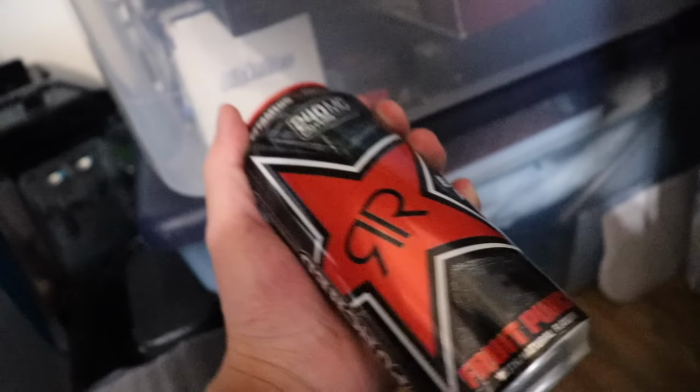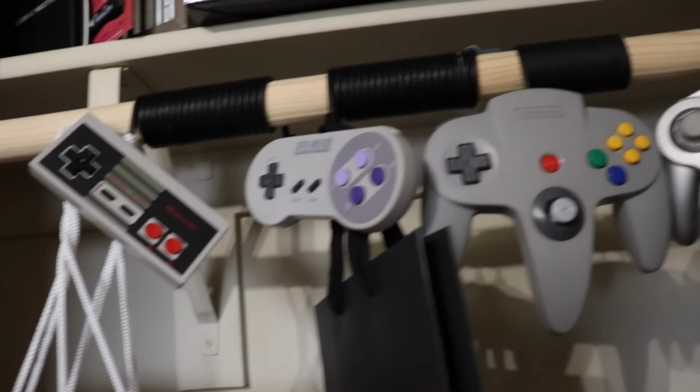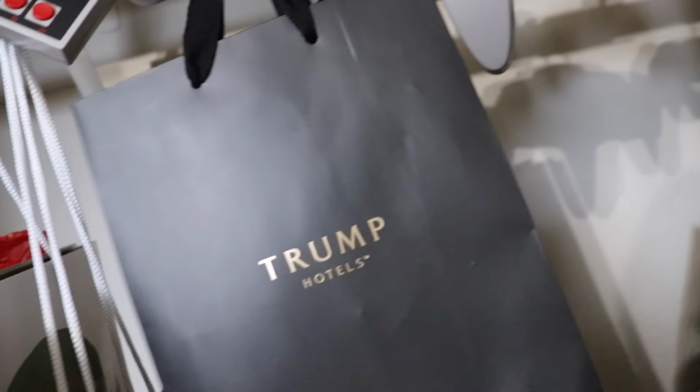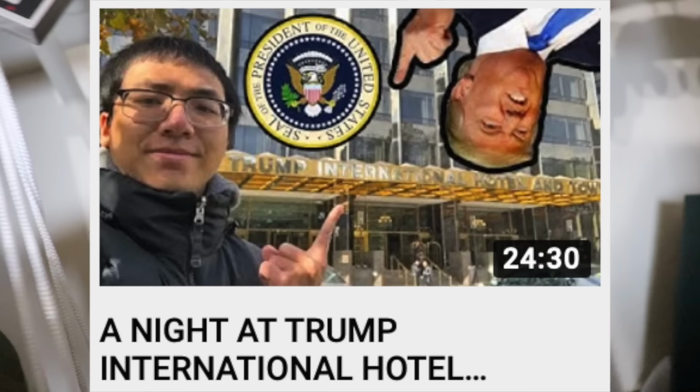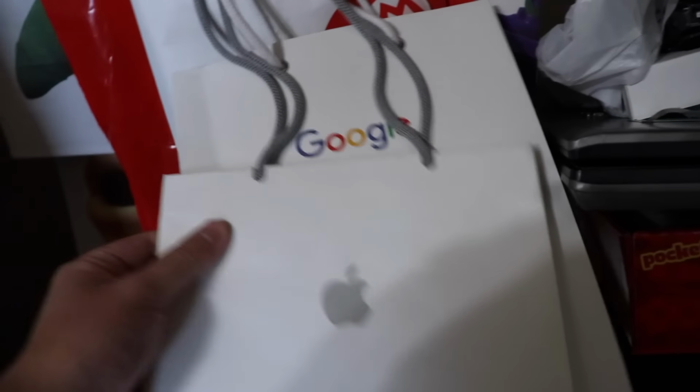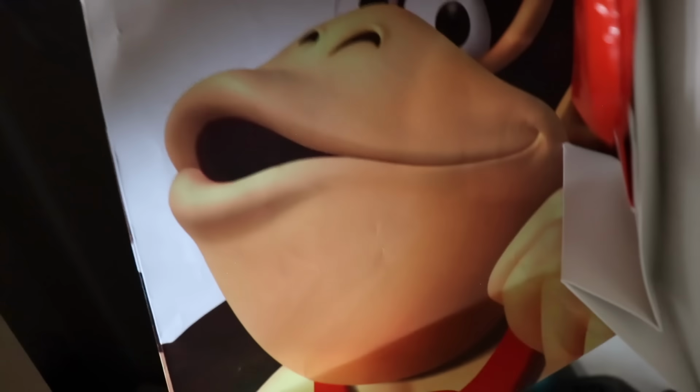Stuff to destroy, a toaster, and a paper shredder also for the videos. And I'm addicted to energy drinks now. I don't know why I decided to do this, but I decided to put up an evolution of Nintendo controllers on this rail. I don't know why I kept so many Trump stuff from the hotel. And yeah, I have a lot of bags hanging from stores that I find interesting, like Google, Apple, Donkey Kong.